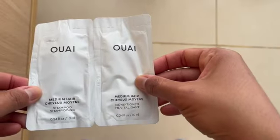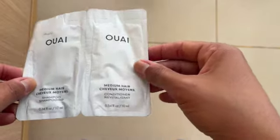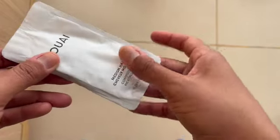Way medium hair shampoo and conditioner samples. This was a pack of 2 samples. I used 1 sample, so I still have 1 left, but I used 1 of these.